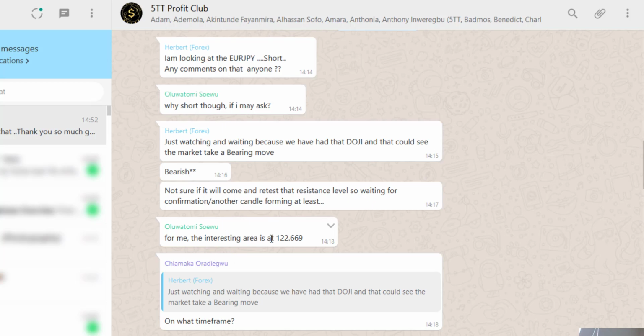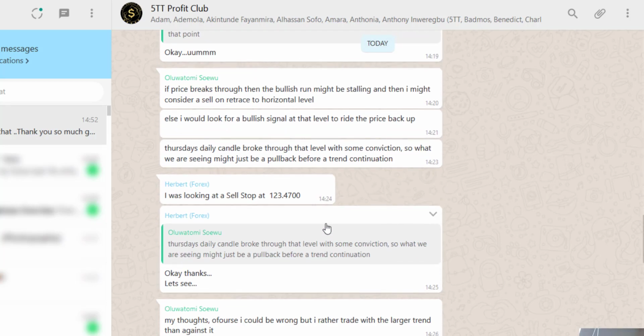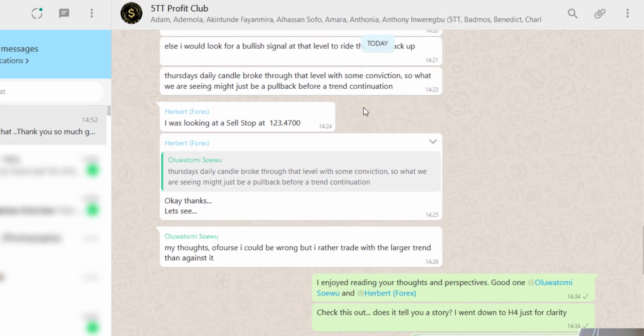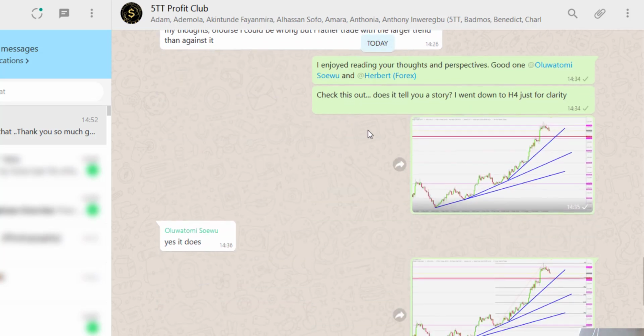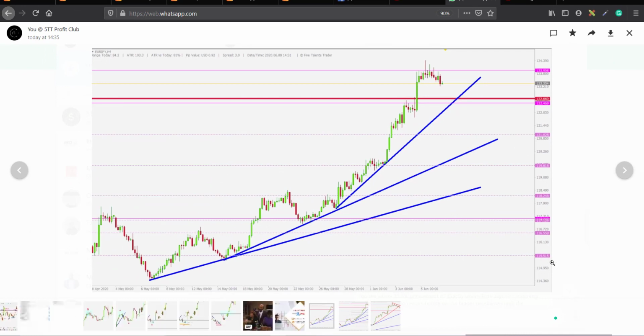I think I liked the way you looked at this. So you were looking at an area, the 122.669 level, and it was on the daily time frame. Herbert was looking at this, and then I decided to share my thoughts on that. So when you look at the image I attached here, what I tried to do was give you the way I'm seeing that particular chart.